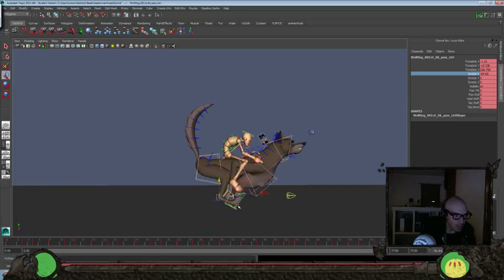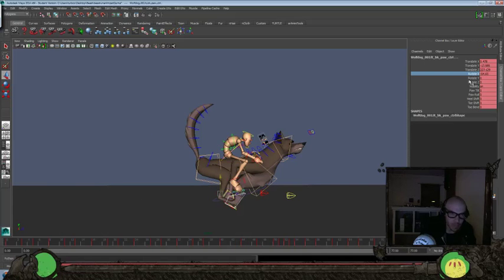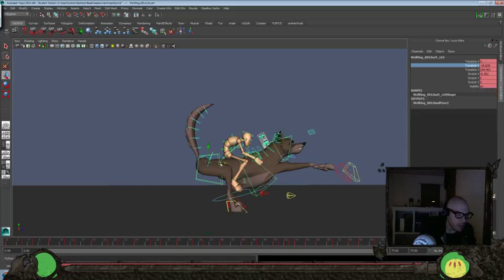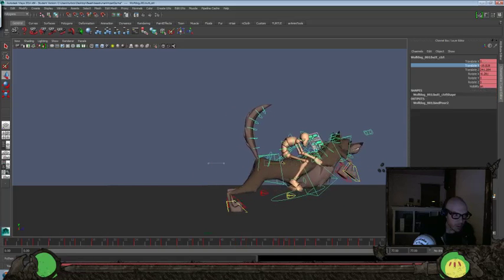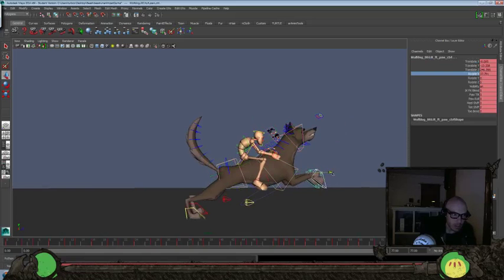And then we'll go from here 2 frames later. Zero that out, bring them up a little bit so they're flat on the ground, and forward a little bit more. Grab these feet here, bring them forward and up. Head over, rotate it up a little bit, bring that down here. Get these feet over and rotate it up a little bit more.